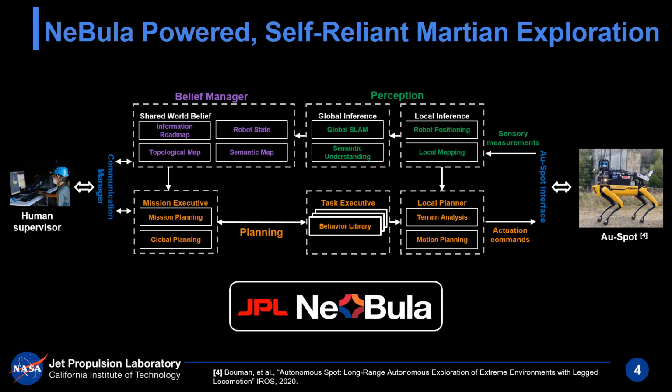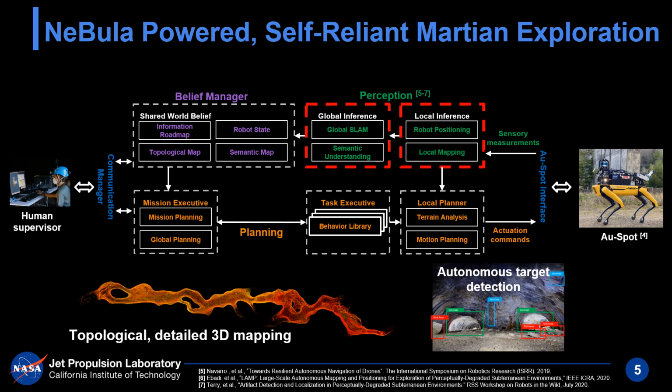Our networked belief-aware perceptual autonomy package, or NeBula for short, is the end-to-end solution that we have utilized from AUSPOT to make Mars Dogs self-reliant. Its system architecture is shown in this chart. AUSPOT's interface provides sensory measurements from NeBula and from Spot's inbuilt sensors, and conversely, it facilitates actuation commands. The sensory measurements go through several odometry algorithms such as LiDAR, visual, thermal, and kinematic. They are then fused into a single odometry output.